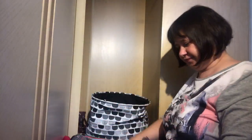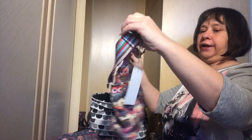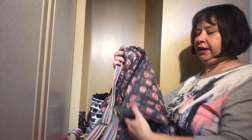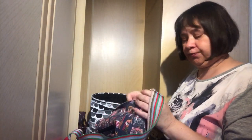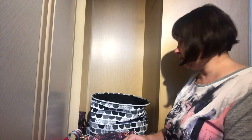Right, then, oh yeah, owls. That one I've used. That one I haven't because it's still got the tag on. These were from Amazon. The best thing about these is they can go through the washing machine, which I've done in the past. The only disadvantage is they've not got the waterproof lining, so I tend to use these more in the summer. Again, I haven't used these last summer. No, I didn't. Decisions. Not sure about those.